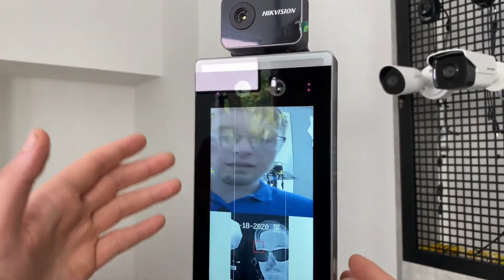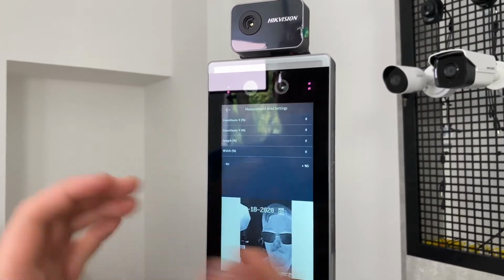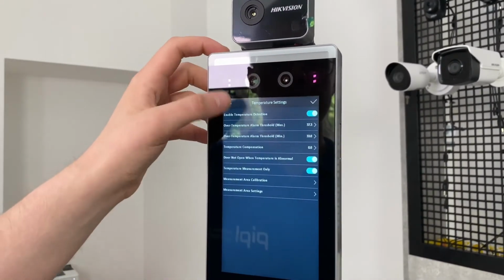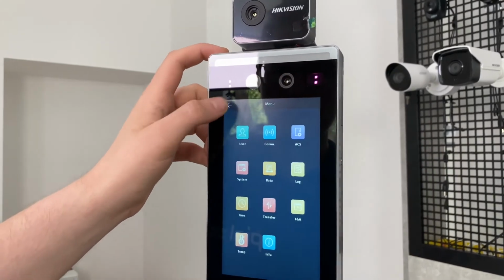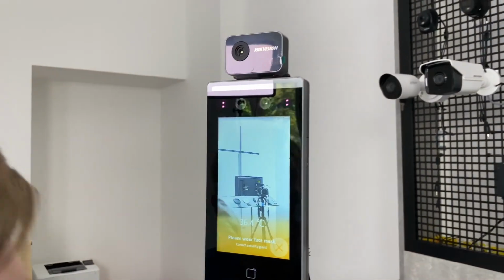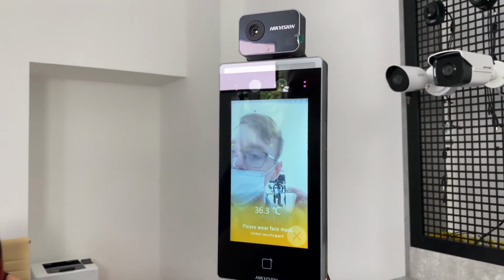Here you can calibrate it and also set up a temperature measurement area if you want it to be something special. And let's wear a face mask. Let me wear my face mask because it won't let me in if I'm not doing it.